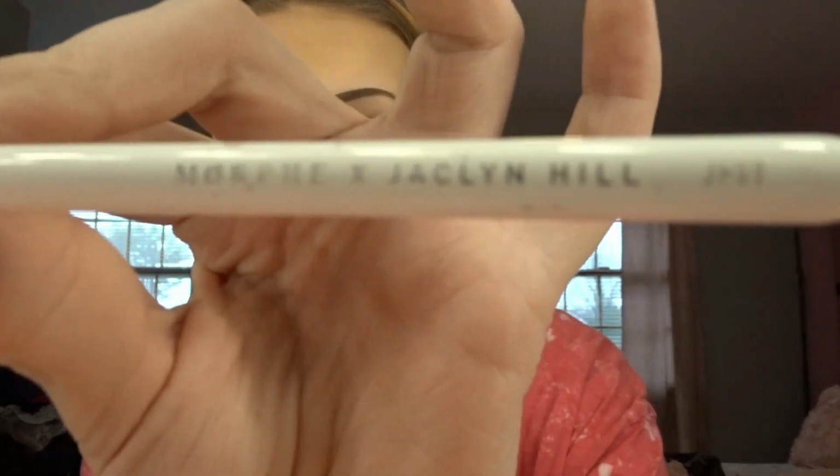And for my highlight brush for my cheeks, I'm just going to take the Morphe Jaclyn Hill brush. It's the JH09, and I'm just going to apply it lightly to my cheekbones, and I always add it to my cupid's bow as well, just to give it an extra bam, I guess. But as you can see, the highlight is super pigmented. It's definitely worth the money.